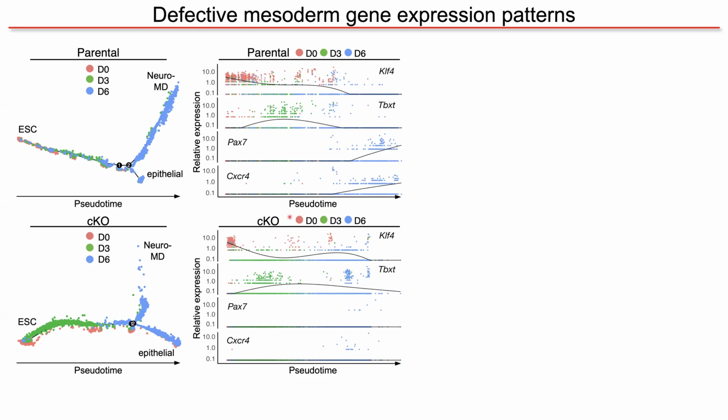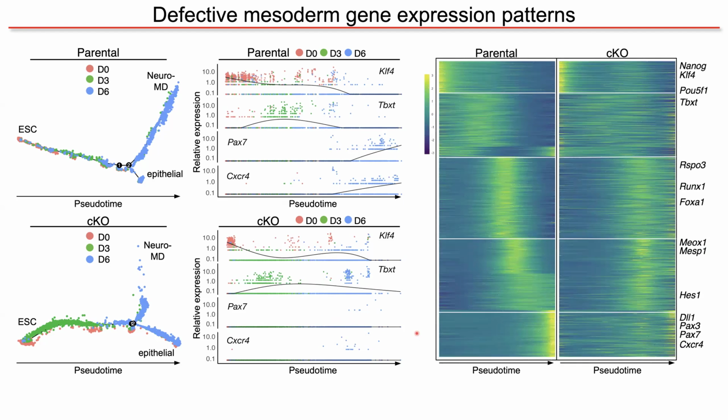What happens in the conditional knockout cells that have been treated with tamoxifen is that KLF4 is abnormally retained for a little bit longer. I would say TBXT or brachyury gets induced normally, but it abnormally lingers. So you have a problem resolving brachyury expression. And we have very poor induction of both PAX7 and CXCR4. So based on this anecdotal analysis, Yelena in this study did what we call developmental coherence analysis.